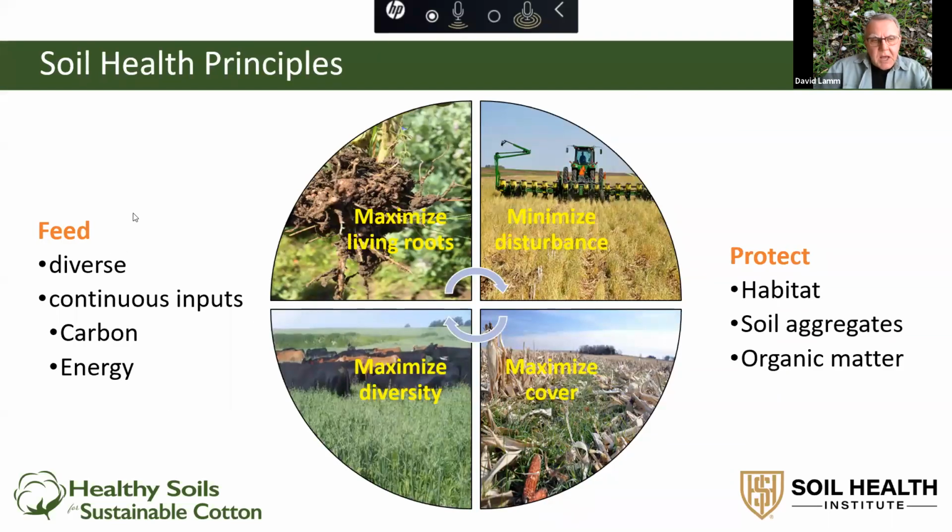And this is my last slide here, the soil health principles that we've been harping on for the last 4 or 5 years. Really, you want to minimize disturbance and maximize cover. Why? Because it protects the soil, creates habitat, provides a food source, and provides increased opportunity for organic matter to be produced. And when you maximize living roots and diversity, you provide a continuous carbon source and a food source, and those are key principles. As you hear our speakers today, listen for those principles and the activities as they discuss their soil health management system.